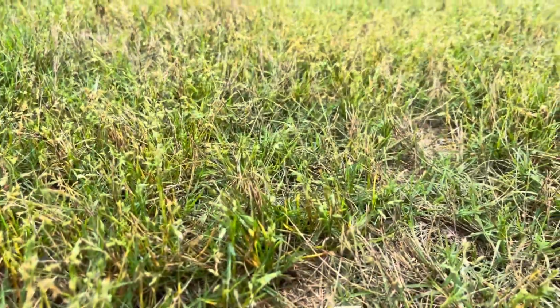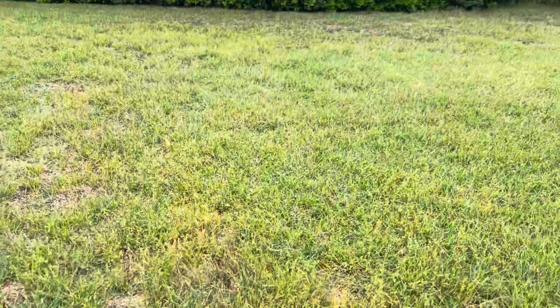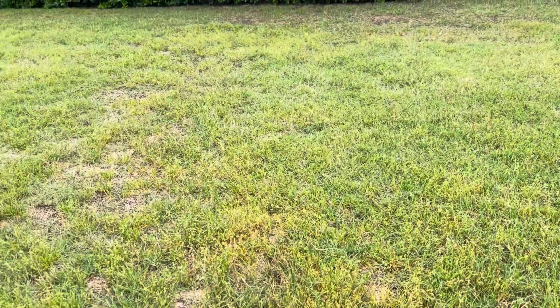I hope it's coming through on camera. But all of this with the little white seed head, this is poa. So this is a weed. This is what my customer pays me to not let happen.